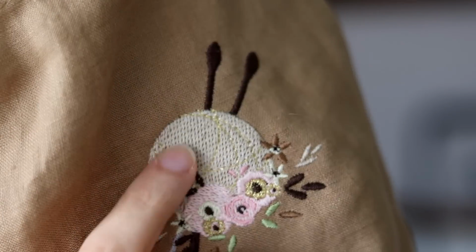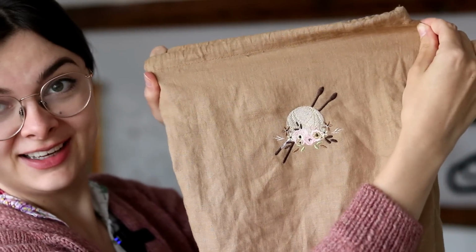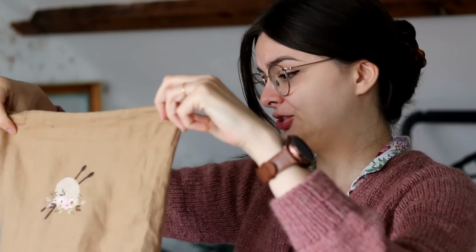But there's this beautiful gold thread running through it, and in real life it shows up much better than it does on camera. It's really, really pretty. It's an actual project bag instead of something that my bedding came in. Very, very exciting stuff. Now I just need to actually make my pouch. Very glad I did this.